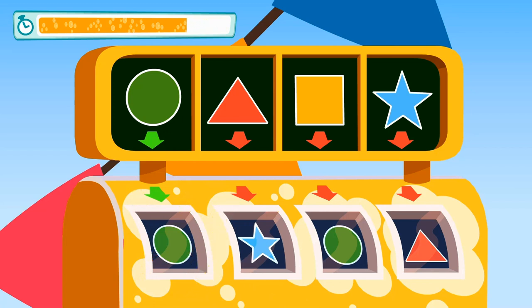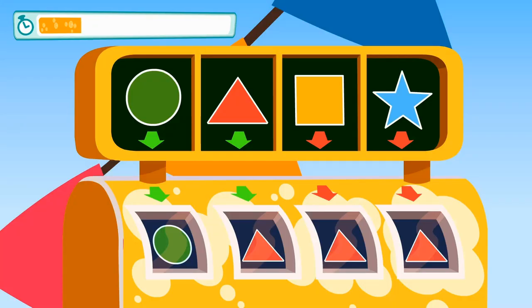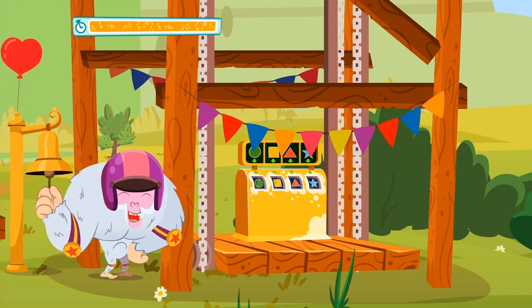Look for the triangle! That's a square, Monkey! That's the one! Go for the square, Monkey! Not that one! Not that one either! Hurry up! You're gonna run out of time! Good! Square with square! And we got the star on the first try! Hurry up! Let's go down! Ding, ding, ding! What a relief!